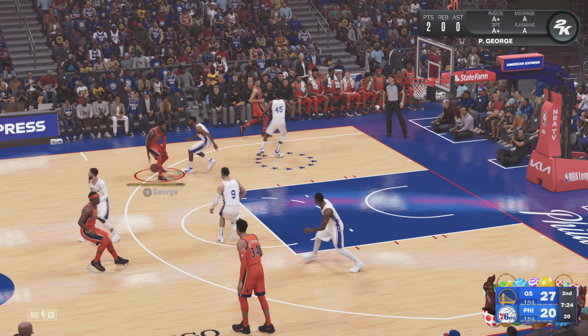Antetokounmpo pulls it in. Antetokounmpo's got rebound number 9 now. What an effort here tonight. Levine wide open. From outside, off the mark. And I thought that was going to drop. It looked good from here. Randall. And he gets the whistle. 2 free throws coming up.